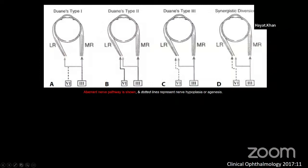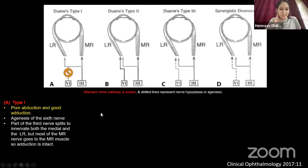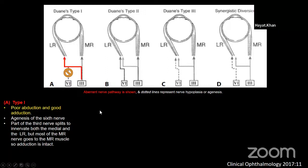So in this busy slide, I would like to show you exactly how Duane's types 1, 2, 3 and the synergistic divergent type are. First of all, the first is Duane's type 1. Are you able to see my slides? Yes, we are able to see your slide. So in type 1, the sixth cranial nerve is not supplying the lateral rectus. Instead, the third nerve starts supplying the medial rectus as well as the lateral rectus.